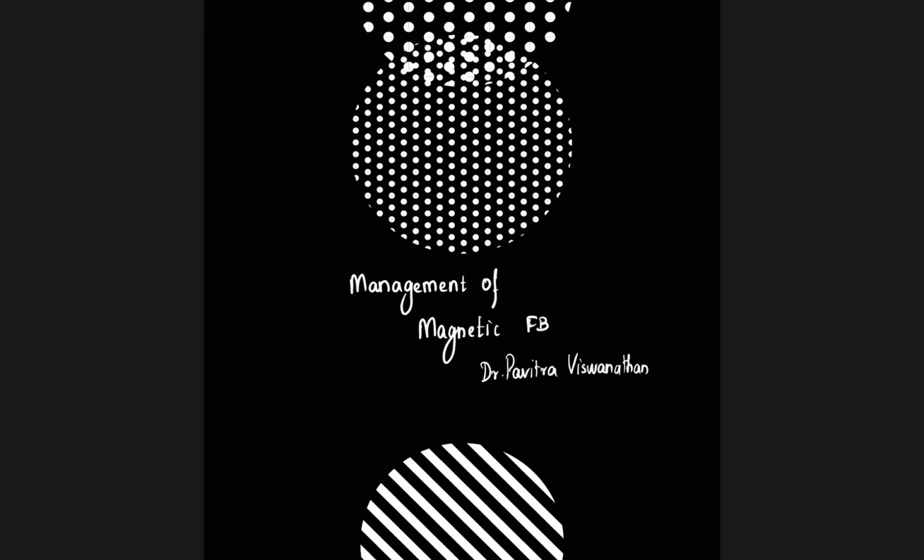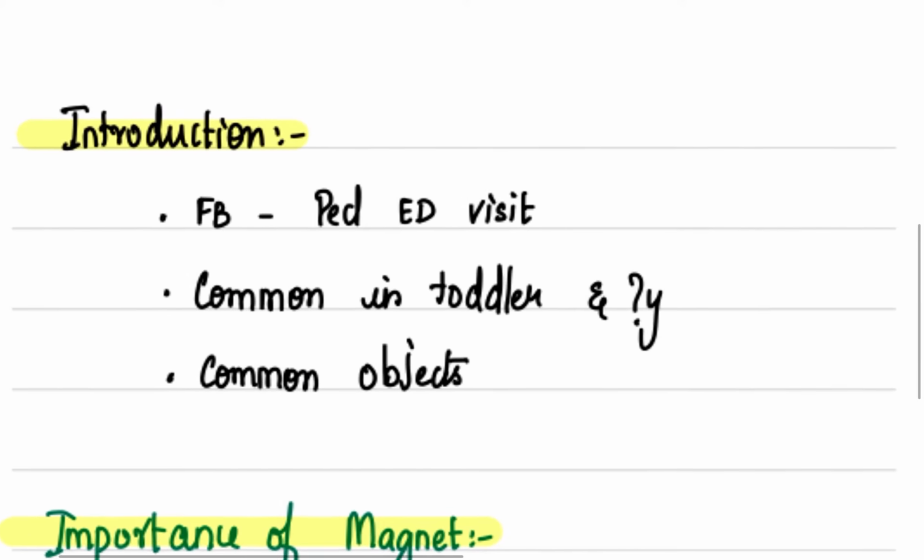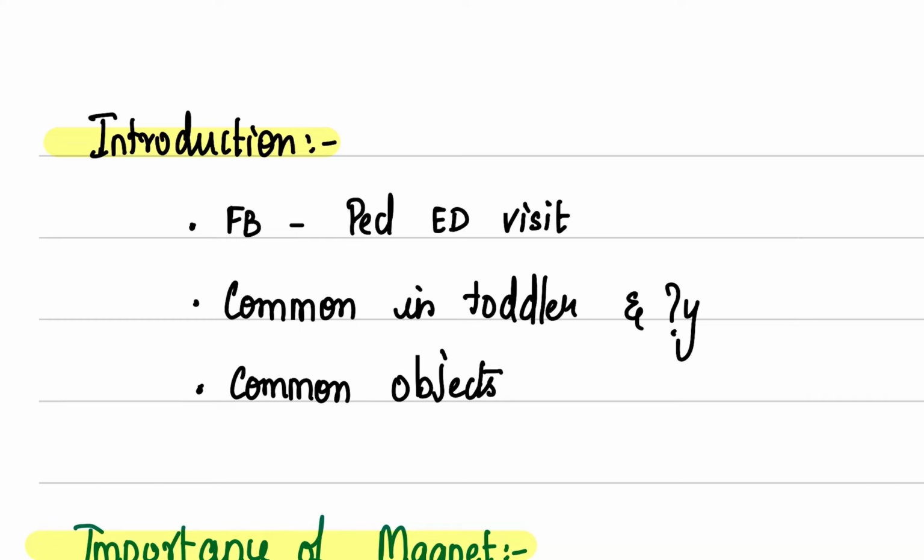Hello, everybody. Today is going to be a small session on management of magnetic foreign body ingestion in the pediatric age group. Previously, we saw button battery ingestion. So, this class is going to be on magnetic foreign bodies.